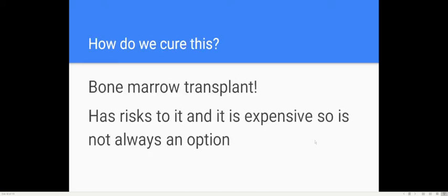And then, how do we cure sickle cell disease? Bone marrow transplant is the only way you can really cure it. This has risk to it, and it's also expensive, so it's not always an option for patients. Most patients will have to suffer through it until they can get a bone marrow transplant. Not really the best idea, but at least there are some drugs to help them out.